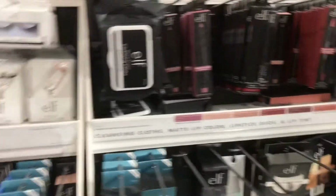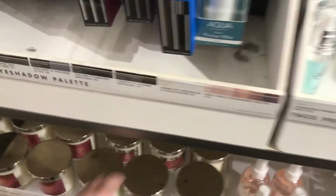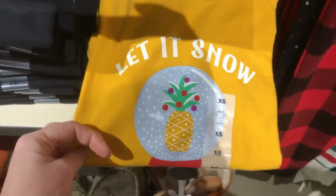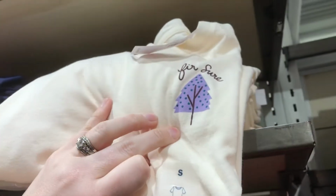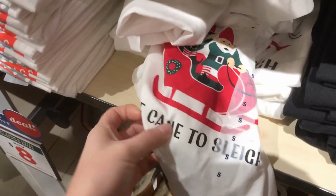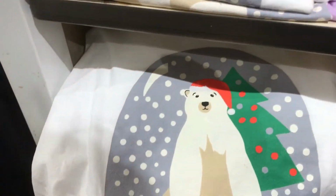Old Navy sells Elf now? That's different. And candles. It smells pretty good. I like the Let It Snow with the pineapple. Keep It Together, Sweetheart, Candy Cane, Heart. That one's cute. Believe It. What is this one? For Sure. I think this is Santa Paws. Yeah, Santa Paws. Just Be Claws. So Clever, Very Merry. I like that one. I Came to Slay. Very Merry Christmas.